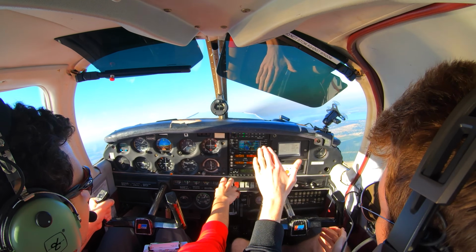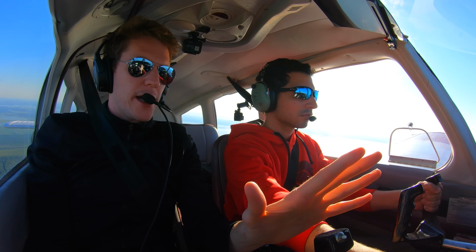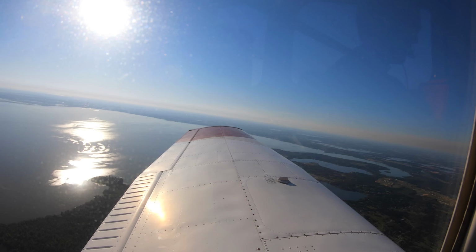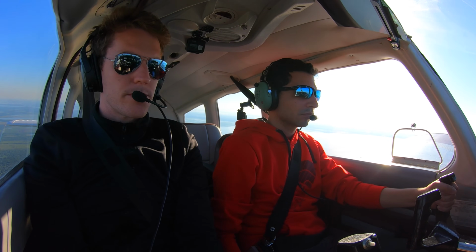So, nose down. Onto the horizon. The heading went off a little bit, that's fine. I'm not really worried about that today. And then you can recover the whole manoeuvre, so you can go back to a normal cruise flight at 2,500 feet. So get that nose down and go back to cruise.